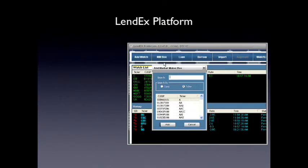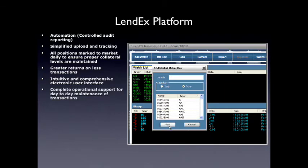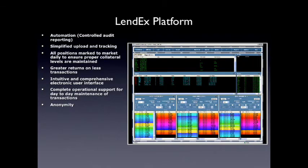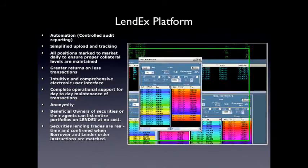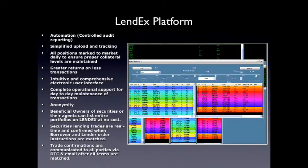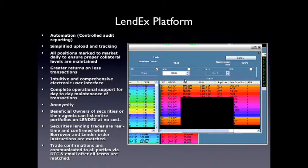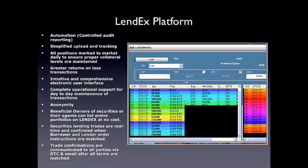The LendEX interface is intuitive and user-friendly. Both lenders and borrowers are able to swiftly and simply implement the LendEX platform as an enhancement to traditional programs or serve as the primary lending program. Because LendEX revenues are based on volume and usage, the LendEX platform is free to all parties involved in the lending process.